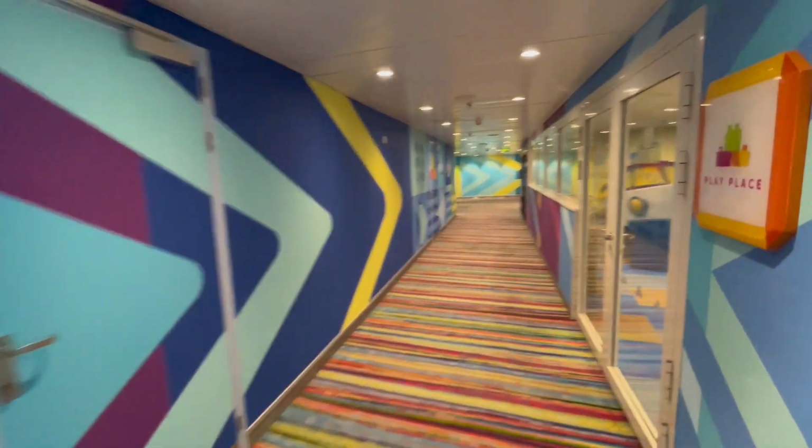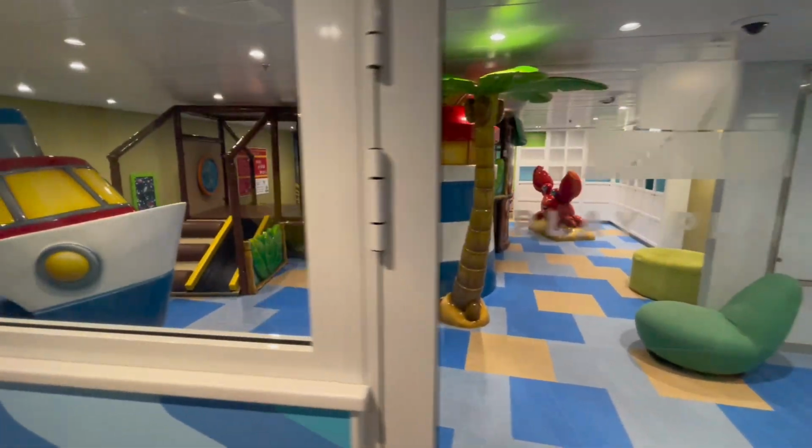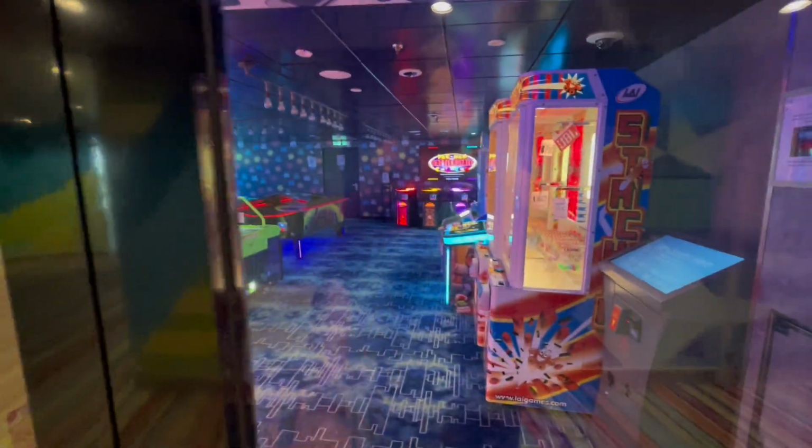As we walk through, you'll see to our right, we have the play place. That's where the AO Babies would be hanging out. It's a really incredible facility. Overall, the kids were very happy with it. I saw them walking around a few times. The kids were having a blast. They were able to make friends.